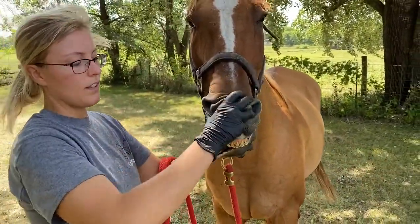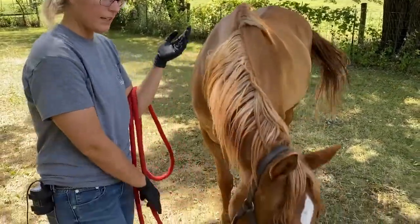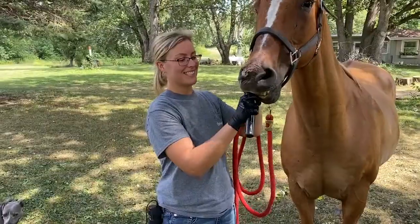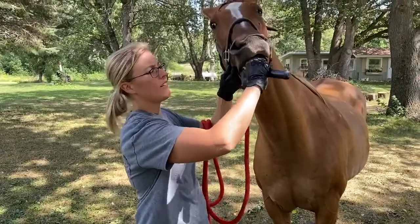He's restricted to the right. Horses chew in a lateral range of motion. They should be chewing to both sides, grinding evenly. He's restricted to the right. We'll see how he does. We'll try him without sedation first and see how he handles it.